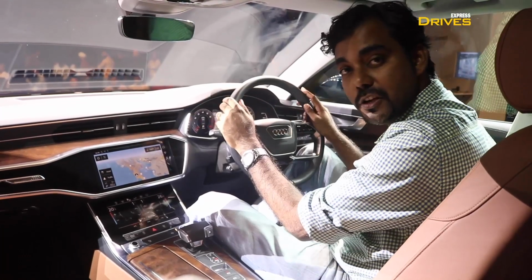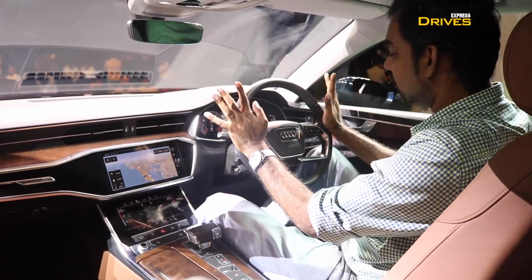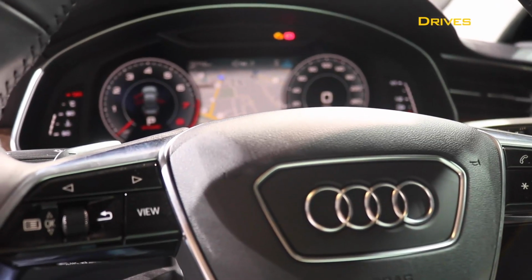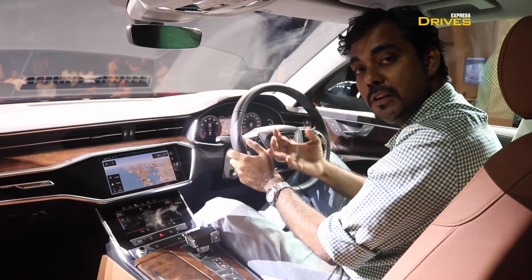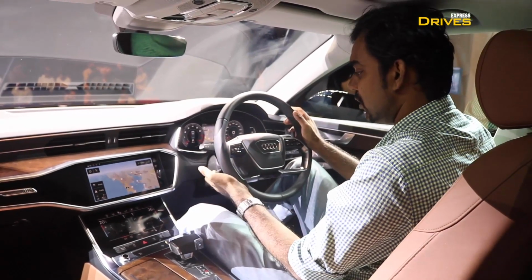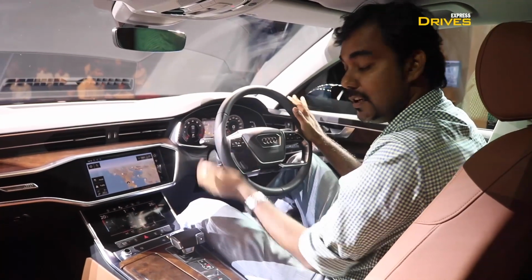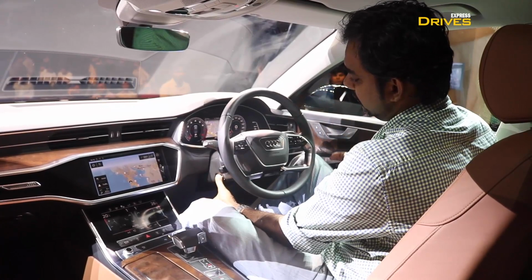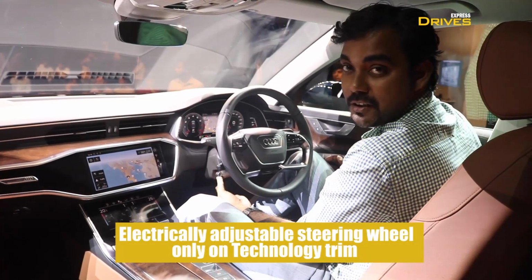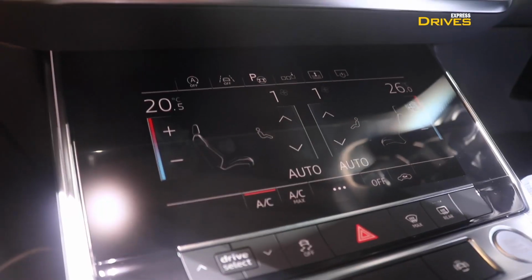Again, this is a new steering wheel. We would see this in future Audis as well. It's a 4-spoke unit. You've got infotainment controls. You can also summon the artificial intelligence assistant for that matter. You have cruise control here, you have the headlights, and you have the wiper settings here. This again is an electrically adjustable steering wheel. You just have to push a button here. It's adjustable for both rake and reach, as can be expected.